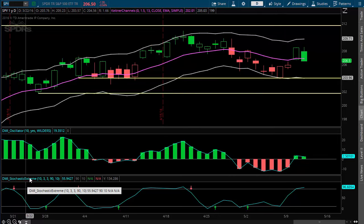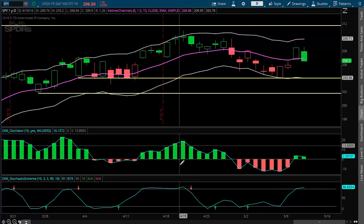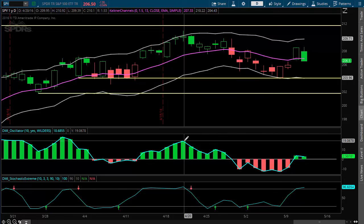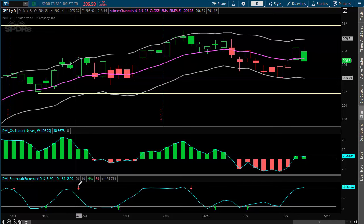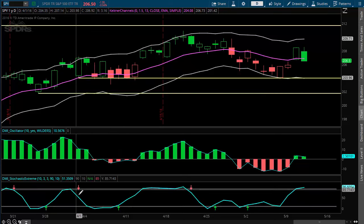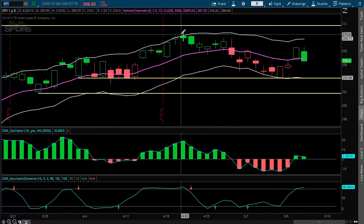Our DMI stochastic extreme on the daily chart is overbought. So you can see when these things sort of coincide, when you have an overbought DMI and an overbought oscillator, you can get at least some sideways action, very similar here. I mean, this is still very, very bullish, but when the DMI stochastic comes down, you definitely get some sideways action. Now, that could actually be good in a strong stock. That could be a bull flag, right? And you get another leg higher.